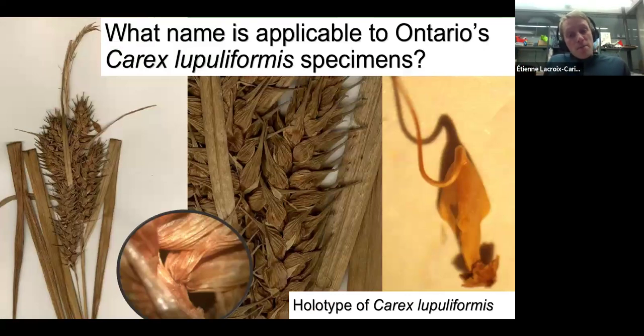And unfortunately, I couldn't sequence this type specimen. So I had to look at the type locality. That specimen was collected in the state of New York, in Philipstown. So that's basically, how can I describe it? Along the eastern part, close to the Connecticut border, and not along the Hudson, but more in the highlands, in vernal pools.